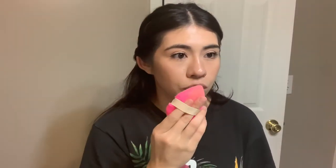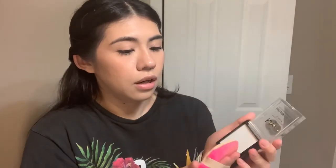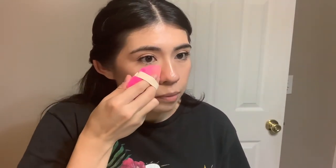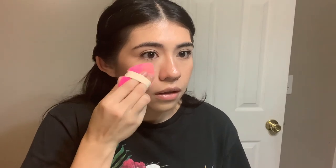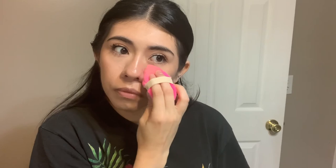We'll do it with this little elastic thing since I used the little finger pockets earlier. So I'm just gonna dab some on here. Same thing, okay, just on the tip. And I'm just gonna go in and just reapply powder. That looks incredible.